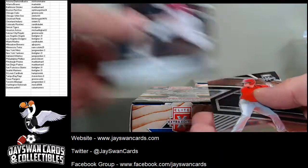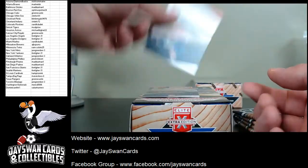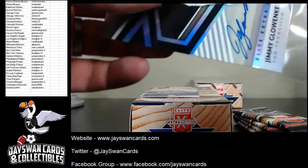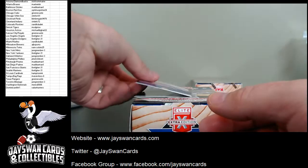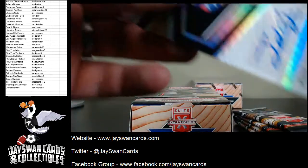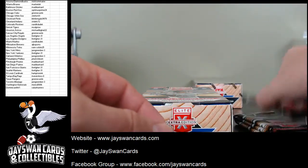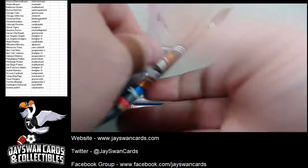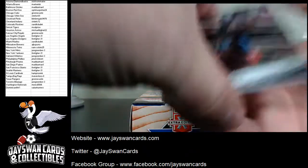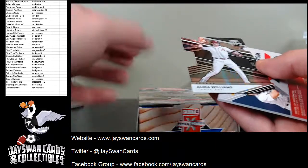Carter Baumler base for Baltimore. David Calabrese for the Angels at the base chrome. Jimmy Glowenke on card for the Giants. Jose De Jesus for Dominican. And Kelvin Hidalgo to $4.99 Dominican. Austin Hendrick Reds. Alika Williams, that is a base die cut, Tampa.